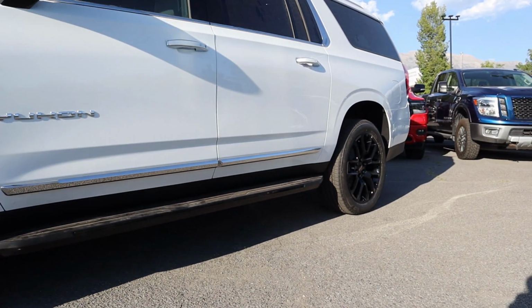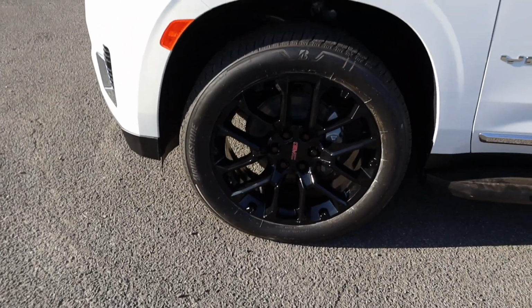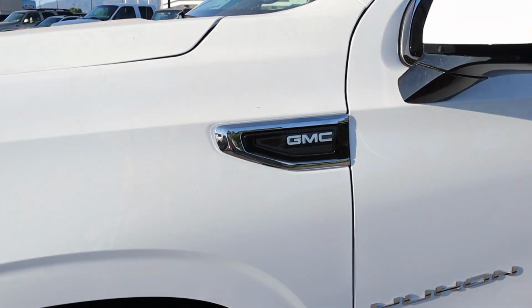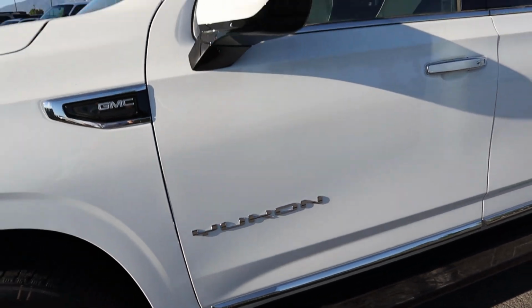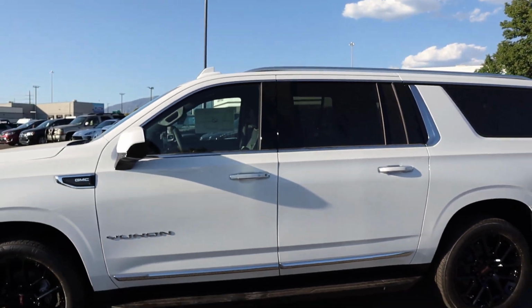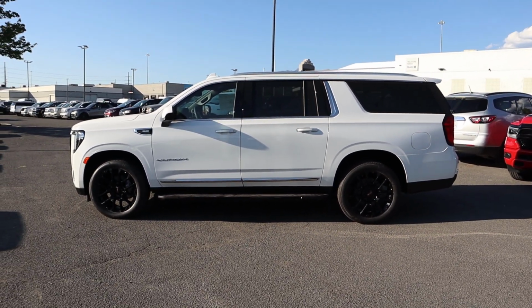Now coming around the side here, our tire and wheel setup is 275/50/22 in the front and in the rear as well. And then notice how the wheels are all blacked out. I think that looks really cool, especially how it contrasts the white paint on this particular Yukon. We have our GMC badge, Yukon badge there on the side, and then notice the two-tone design with the mirrors, fixed side steps there, and then you got all the chrome trim around the windows, and wow, pretty big.